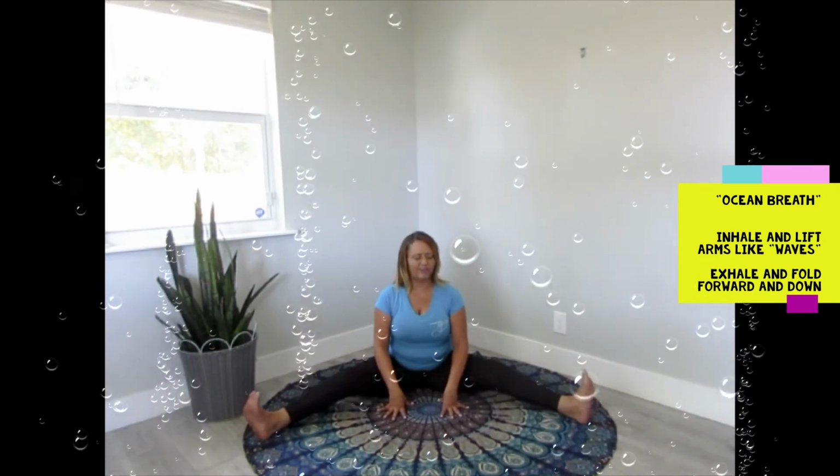Now let's give it a try. 1, 2, 3. Inhale. Exhale and open up into an ocean stance. And flex those toes for a nice little stretch. If this is a little too hard on your legs, remember you can always bring your knees a little bit up towards the sky to find a little bit of release.